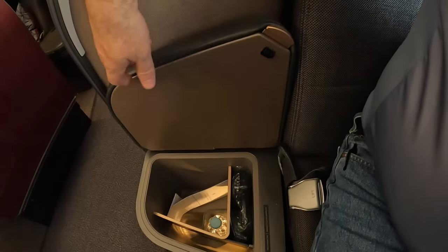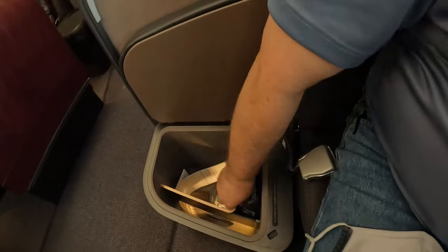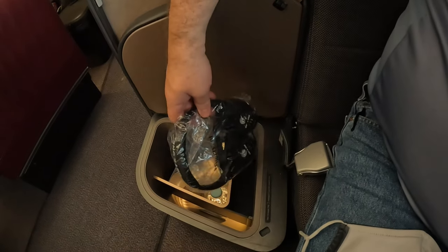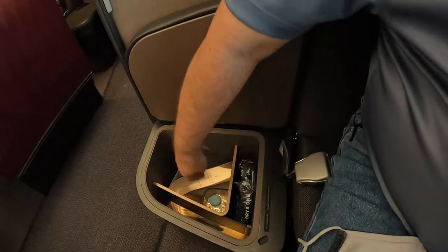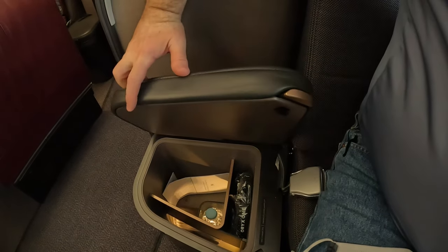Here's another nice feature. We have a little extra seat here in business class. Opens up. Bottle of water. Headphones are in here. Noise canceling. Very effective. Love them. And if you need to just, you know, throw your wallet somewhere while you're sleeping, it's real handy right there.